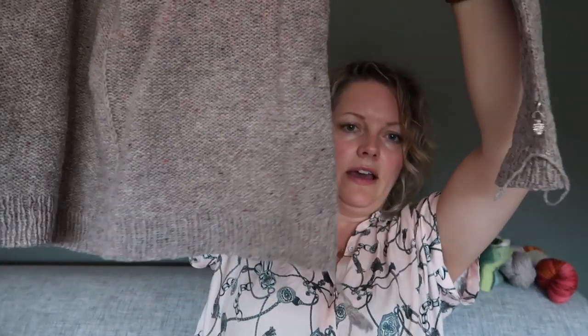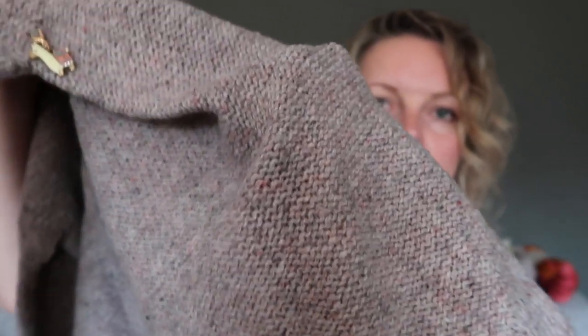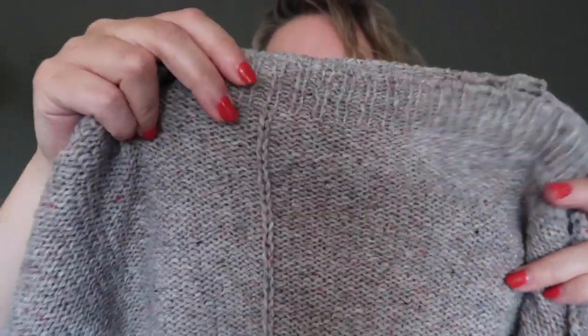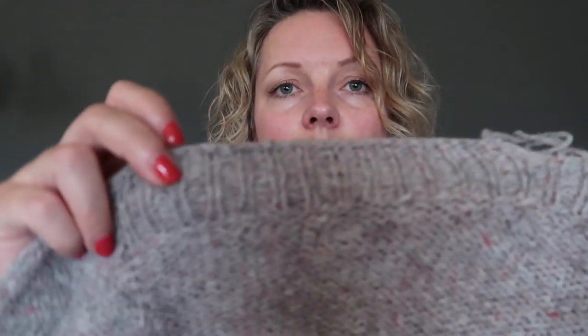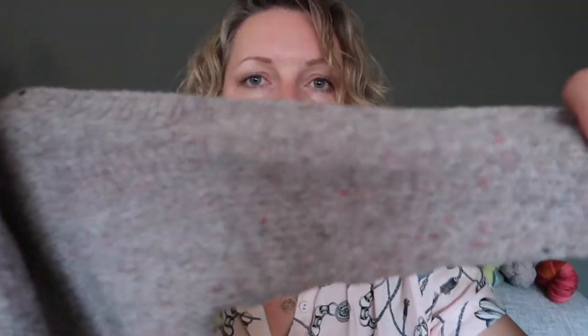And the construction is very easy and classic. You've got the split hem on the bottom, and the body is knit in reversed stockinette, and then you have a slipped stitch pattern in the center, both back and front, and a beautiful detail with some ribbing on the top part, and the sleeves are knit just in plain stockinette.